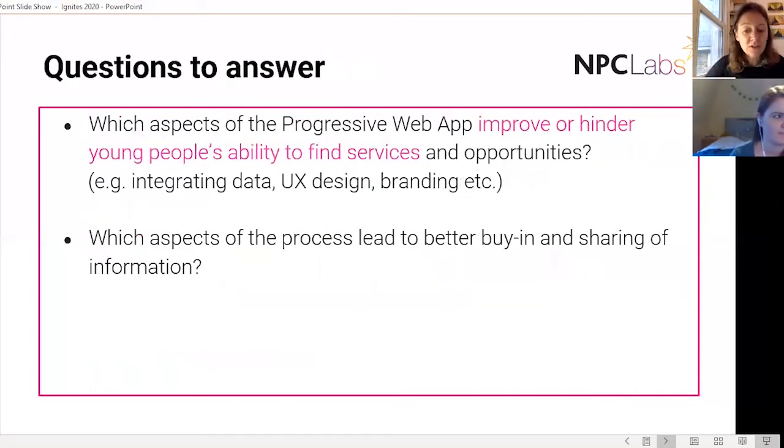We have 2 key questions that we'll be asking ourselves along the design and development process. Which aspects of the app improve or hinder young people's ability to find services and opportunities? That might be related to how data is integrated and categorized, how the user experience lands with young people, how the branding or look and feel of the app helps or hinders young people's experience of the service.